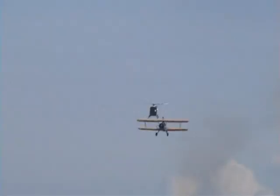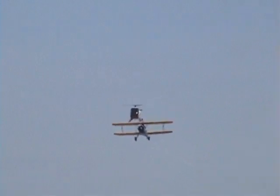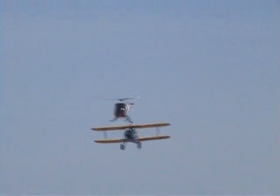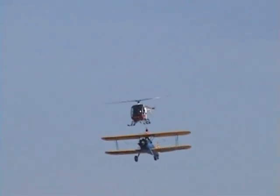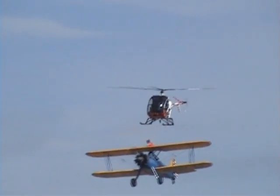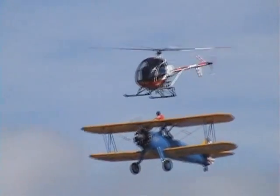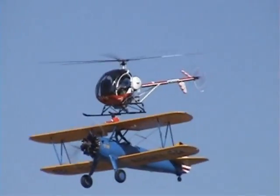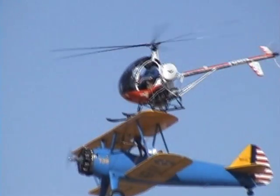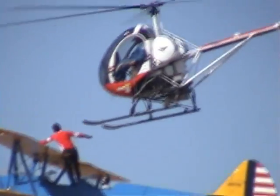Stuntman Todd Green reaching up to try to grab the left skid of Roger Buis's helicopter. Coming through 60 miles per hour, less than 400 feet above the ground. You can see how difficult it is. There is rotor wash forcing the tail of John Mohr's Stearman down. Hurricane-force wind, standing there on top of the biplane, Todd Green reaching for that skid, plus 60 miles an hour. He touches it. Let's see if they can move it.